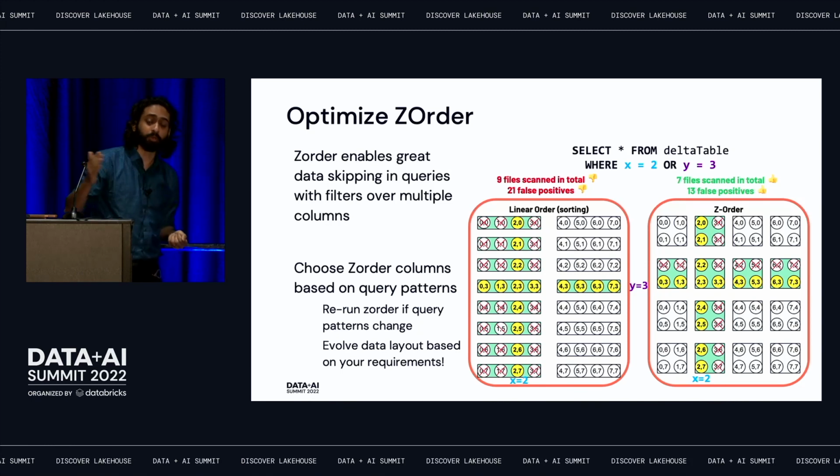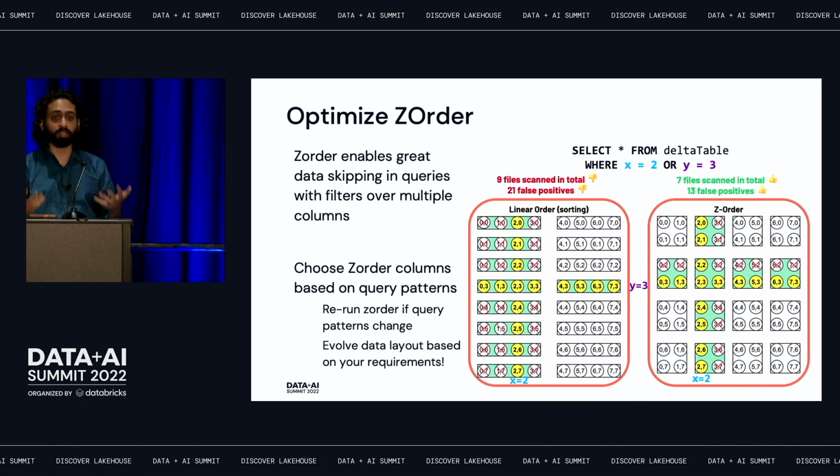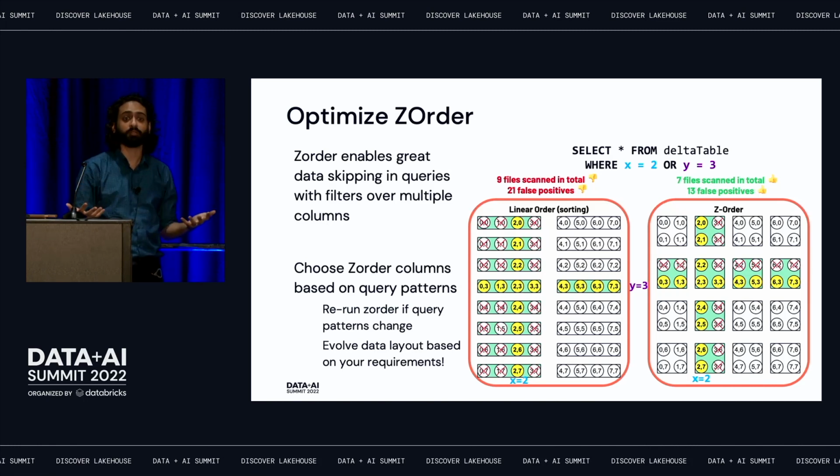And the other additional cool thing is that you can evolve this. If your query pattern changes, for example, your old queries used to be by columns X and Y, and new queries are now on columns Y and Z, then you can rearrange the data once again in order to take advantage of that. This data layout evolution is much better than old-school partitioning, but provides similar performance benefits as partition pruning using Z-order.